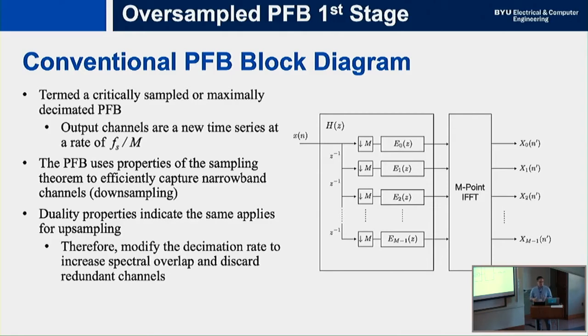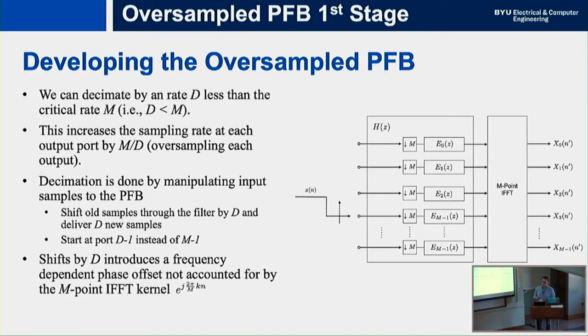Well, our approach is to use the oversampled polyphase filter bank, and that can be derived by extending the conventional critically sampled polyphase filter bank. It's termed critically sampled because the outputs here at the end are new time series at rates of Fs over M. The PFB, as we've learned, uses properties of the sampling theorem to efficiently capture narrow band channels, equivalent to downsampling. But the duality of these properties indicates that we can do the same by upsampling. To achieve this, we modify the decimation rate, which increases spectral overlap, and we can discard redundant channels, producing a flat spectrum.